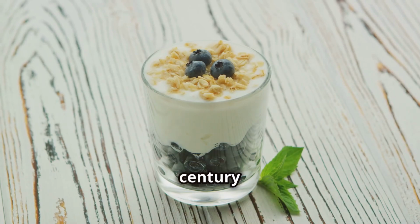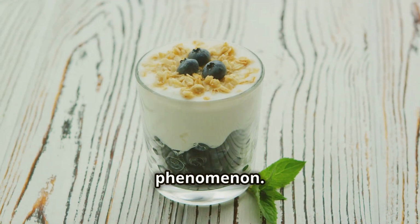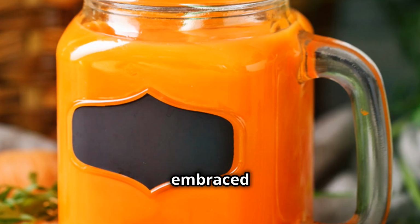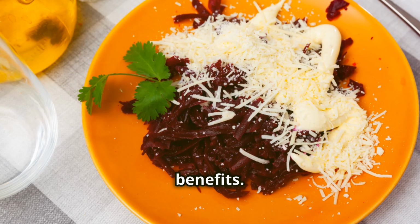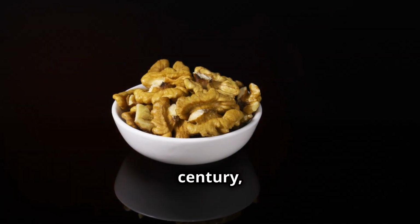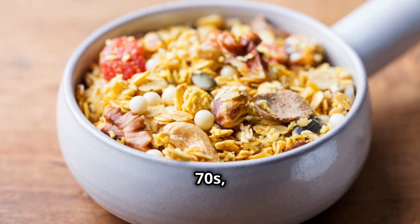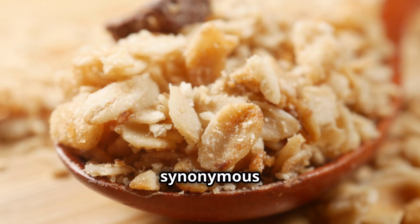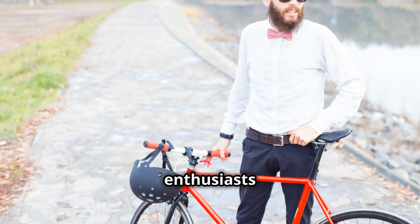The early 20th century witnessed the rise of granola as a health food phenomenon. It became a staple in sanatoriums and health retreats, embraced for its simplicity, wholesomeness, and perceived health benefits. However, it wasn't until the mid-20th century, during the counterculture movement of the 1960s and 70s, that granola truly went mainstream. It became synonymous with a back-to-nature lifestyle, embraced by hippies and health enthusiasts alike.